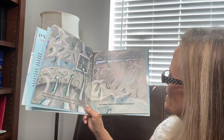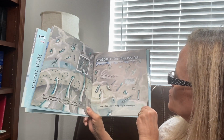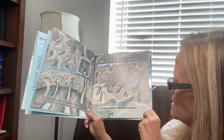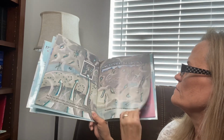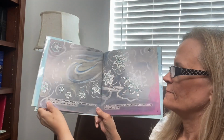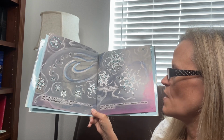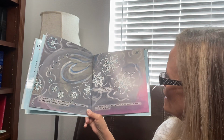Ice crystals are drawn larger than real. Ice crystals are much smaller. Ice crystals come in many shapes and designs. Ice crystals of all shapes and designs float into one another and join together to create a snowflake.